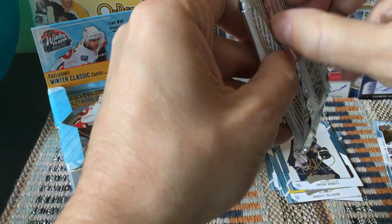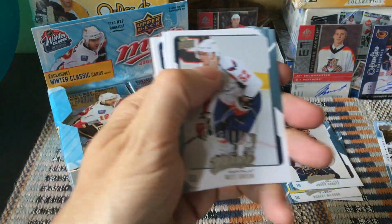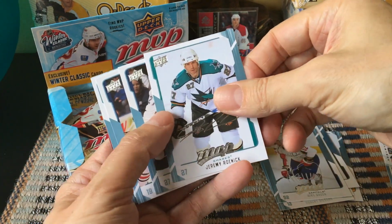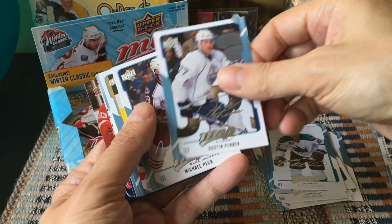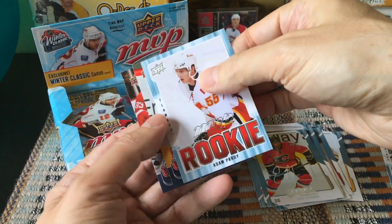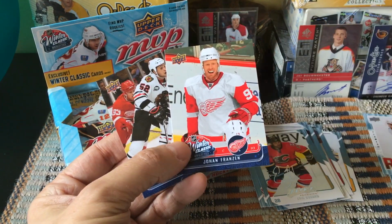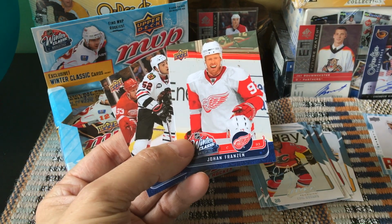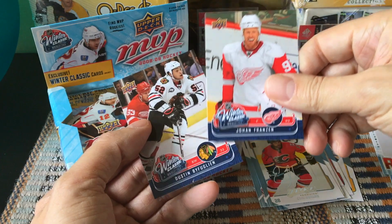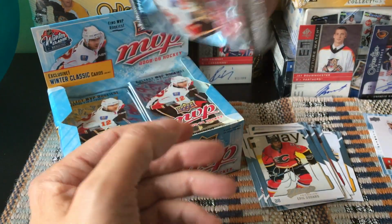So that's basically it. Let's roll through these now that I've stated the less obvious. And let's see what we can pull from here. Jeremy Roenick. Michael Peca. And here's a rookie of Adam Pardy. Adam Pardy is our second rookie. And then we have 2 of these Winter Classic cards. So it appears that most of the inserts would happen to be these Winter Classics. And we have the Franzen and the Big Buff. Of course, he won a Stanley Cup in 2010, did the Big Buff.